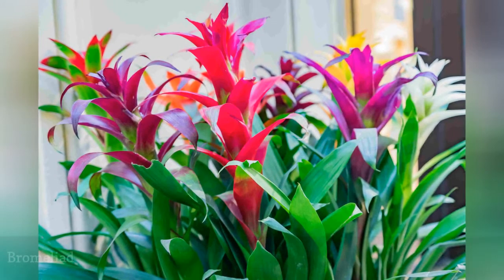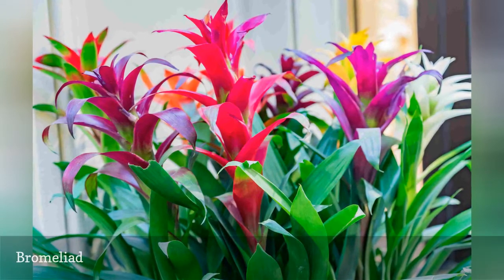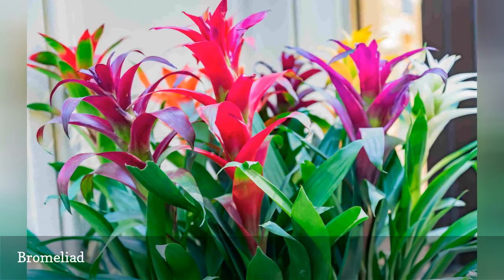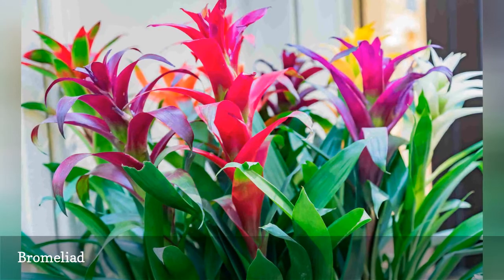The strappy tropical leaves of the Bromeliad, Bromeliaceae, are a fun patio accent, whether or not your plants decide to produce a bloom. Plants usually fade after blooming, but you can make more by repotting the pups that form around the mother plant.